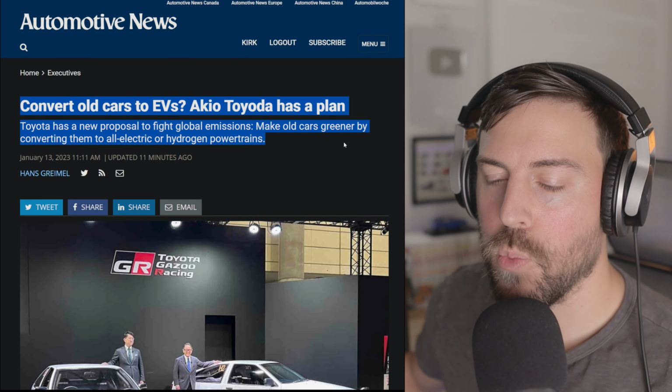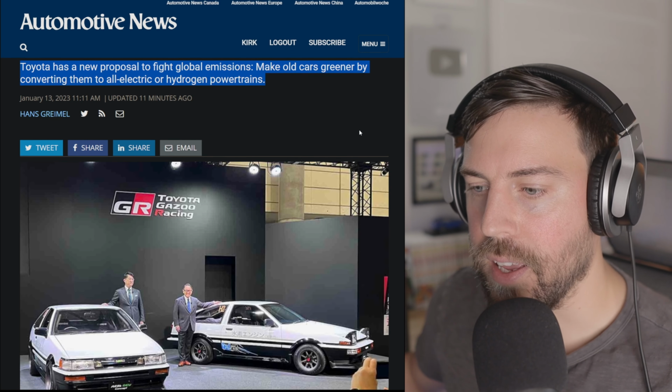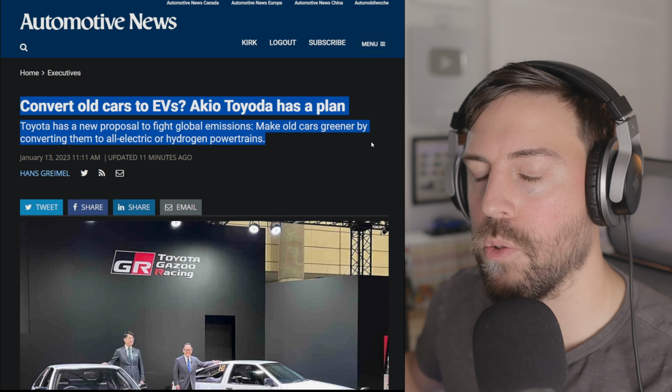And I wanted to add this as well. The Tokyo Auto Salon is going on right now. Lots of cool vehicles entering the scene. Most of them are modifications of either current vehicles or old vehicles.